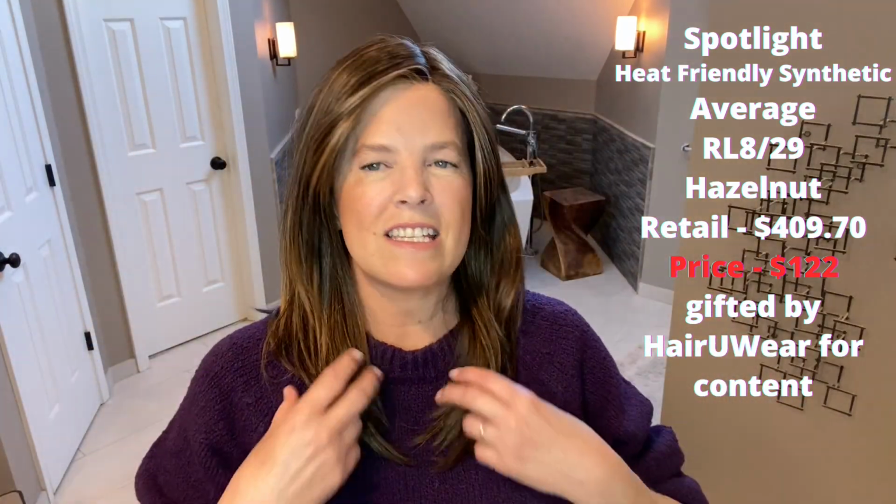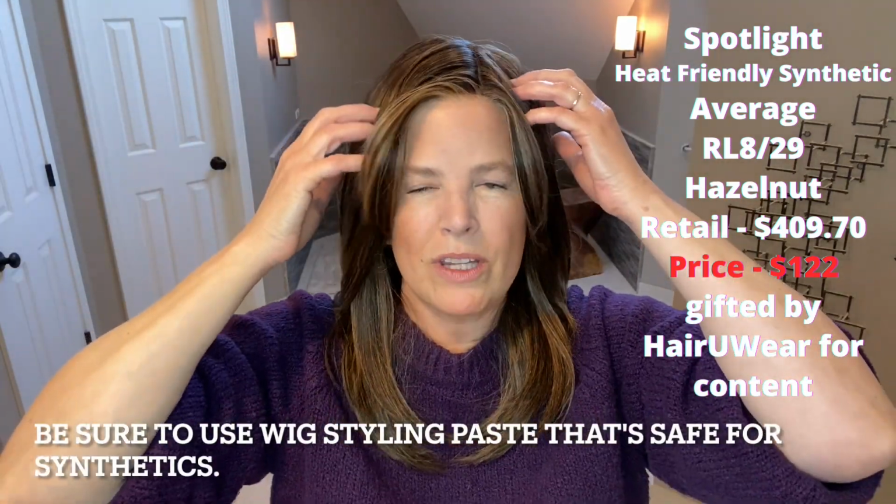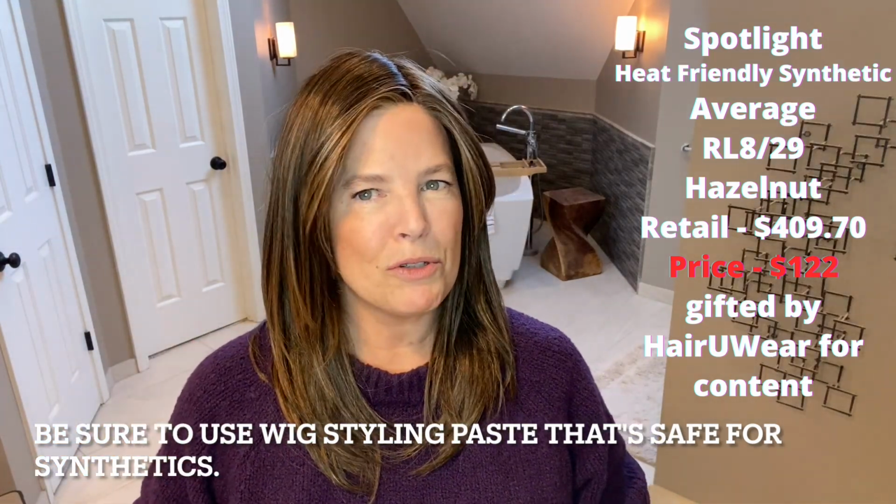this gorgeous sleek style. You do have a fringe, as you can see, and sometimes for review purposes, I choose to trim the fringe just to show you how to do it, but in this case, I left it long and just swept it to the side and used a little bit of wig paste here to help hold that fringe back. So you can do that, and I think that is a beautiful look.